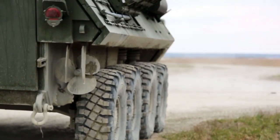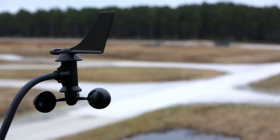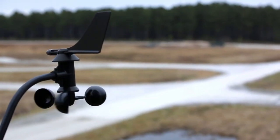Training so far, it's been good. The weather has not been, but it has not stopped us so far. We've pushed through it, and all we want to do is shoot, kill.